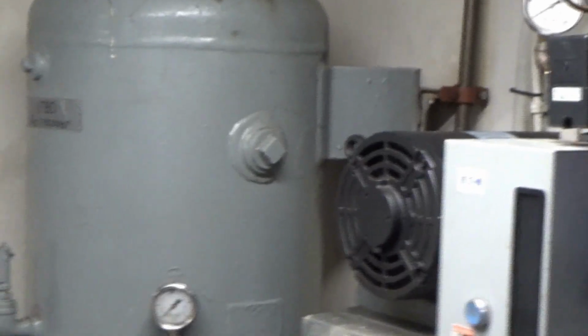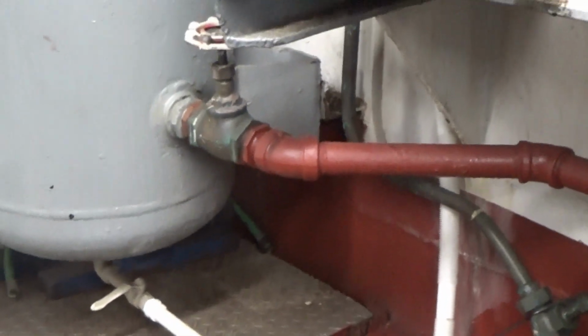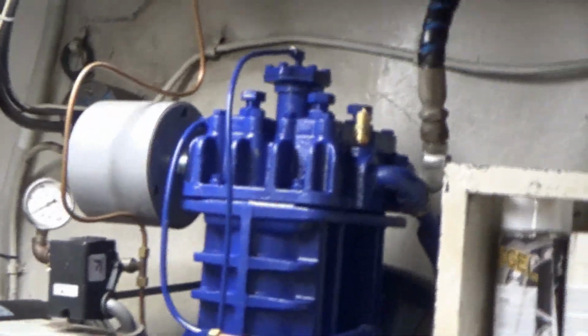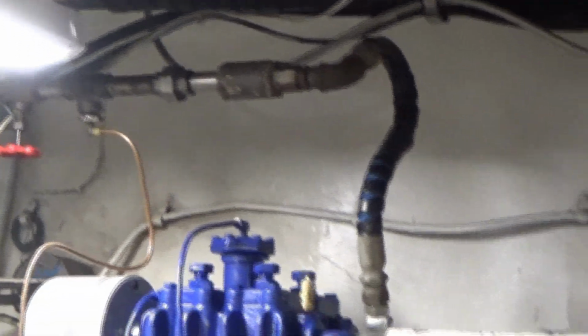Now, the reason you got hooked up with the Guru was you had an issue with a check valve. We did, yeah. We had a check valve on our port side unit, which is behind us here. Why don't you just step over there? Yeah, we'll step over here.